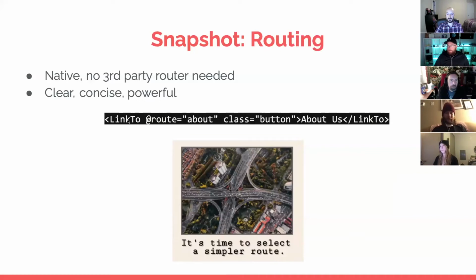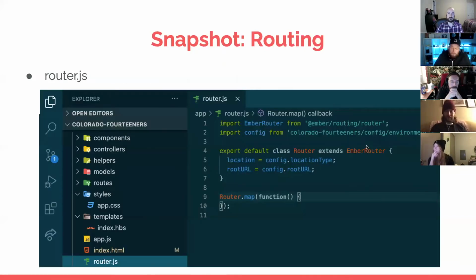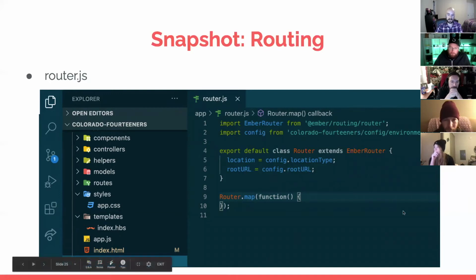So this LinkTo tag right here is what you're going to see wherever you want to link to something. It makes sense. And then this route is going to be the URL. This one in particular is about. And this class of button is basically just saying I'm going to put this one on a button. It's going to have the About Us text. Now, before we get to those LinkTo tags, this is the router.js file. Again, this was provided. I didn't have to generate this file on my own, and I didn't have to write any of this code. This was all sitting here just waiting for me. This is very helpful.